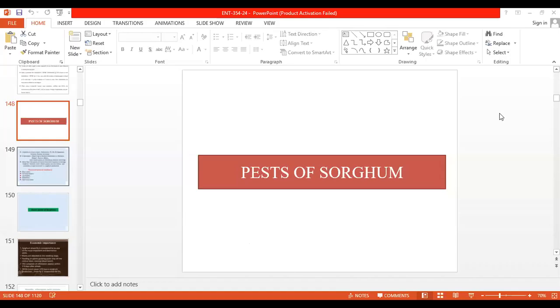So near about one dozen important serious pests cause major constraints in sorghum production, mainly sorghum shoot fly, stem borer, pink stem borer, shoot bug, earhead bug, sorghum midge, and aphids. These are the major pests which cause severe losses in sorghum.